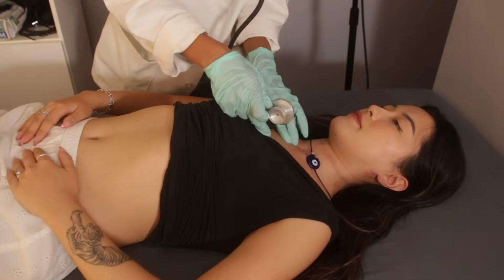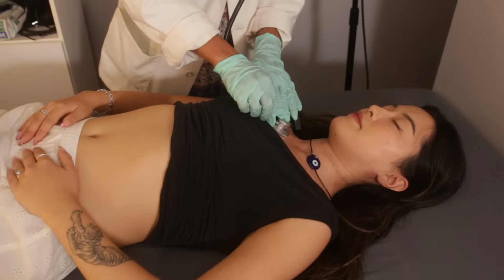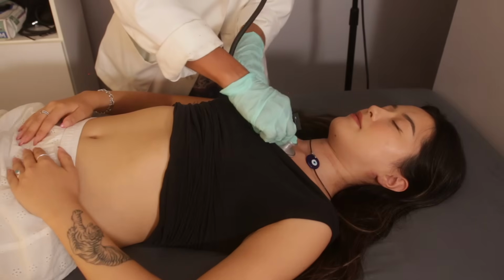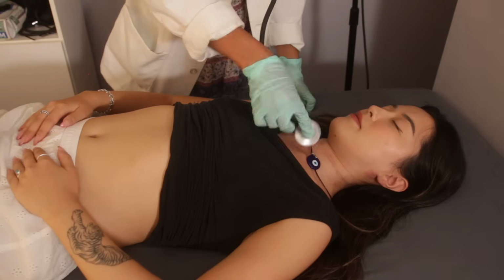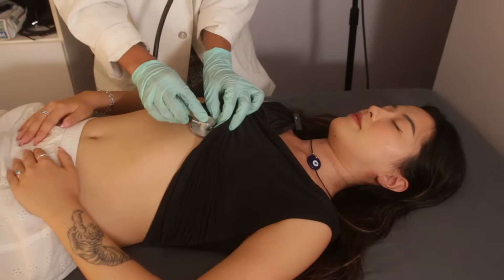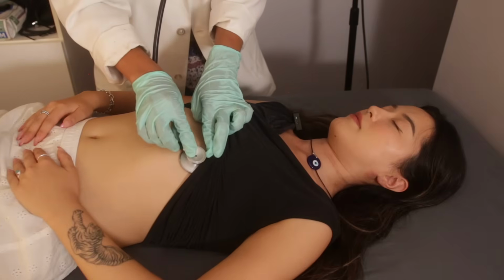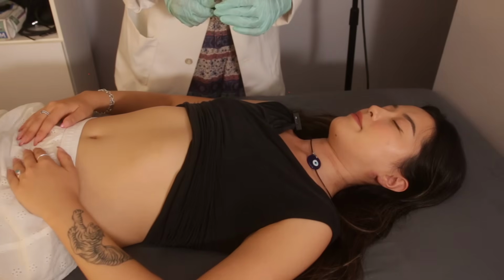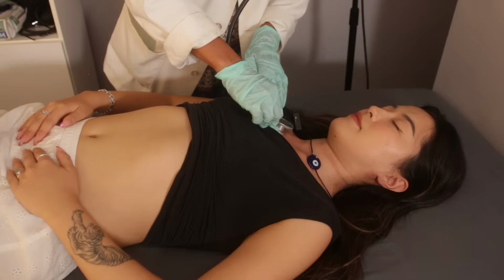Okay, I'm going to start on kind of second rib area on this side. And just breathe normally. I'm just going to listen to here. And down here. Very strong heart. Let's listen to see if there are murmurs or valve issues.